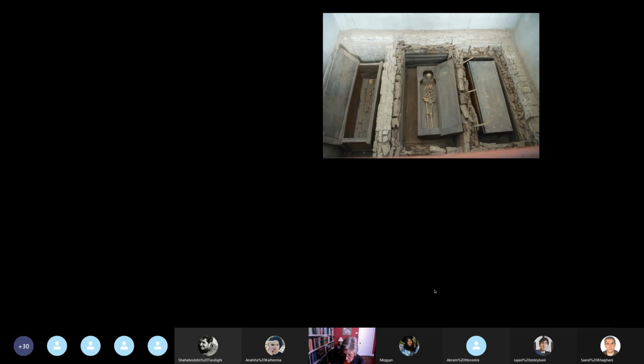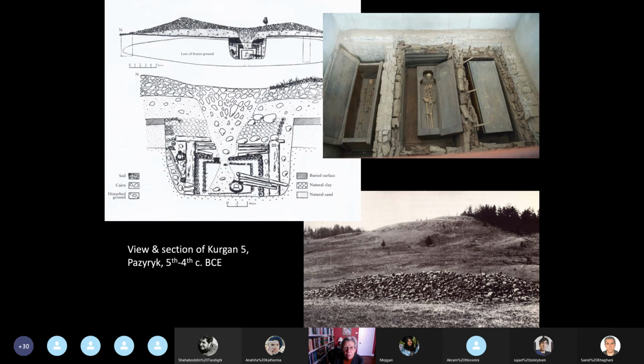This is a kind of grave that is typical of steppe burials for millennia. Steppe burials? Steppe. The grassy plain, the steppe, the Mongolian steppe, the grasslands of Eurasia.